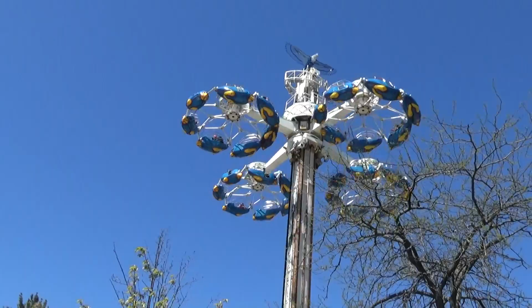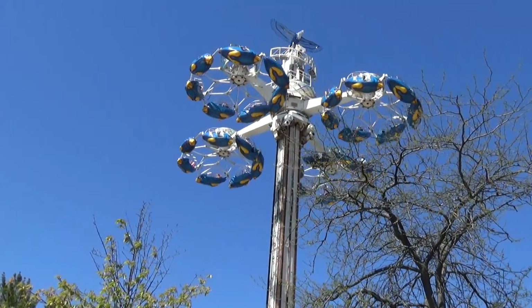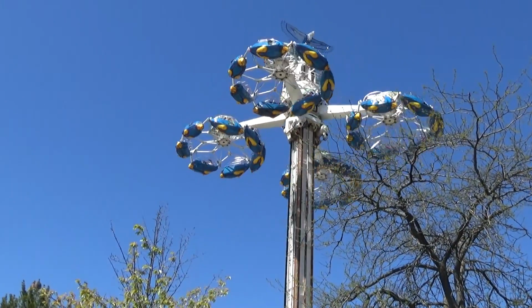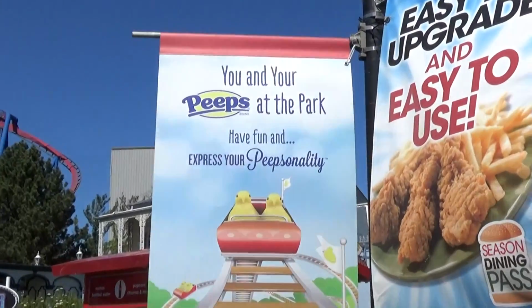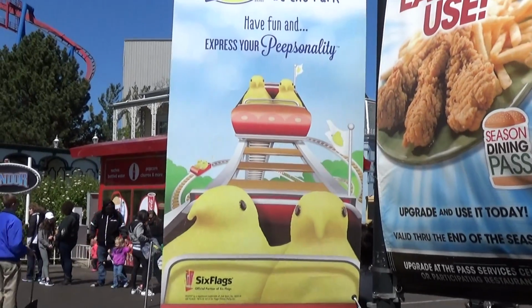Looks interesting. It spins and goes up and down, and that's all I really know about the Condor. This is an adorable sign. I mean, how can you not love that?